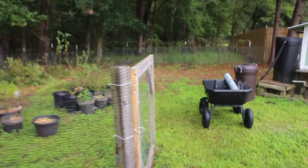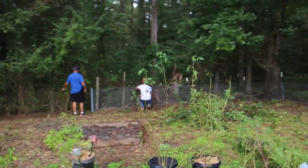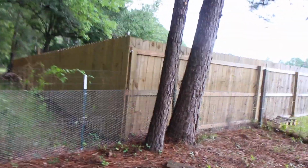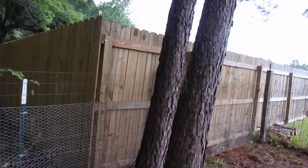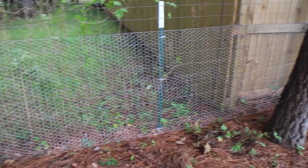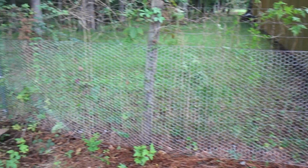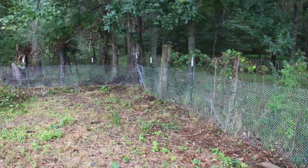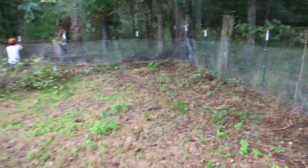Here we go. Putting up some chicken wire here because these holes are just a little bit too big, and they'll just hop right out of there. So we got some chicken wire here lining the edges. See that? And the corners look awesome.